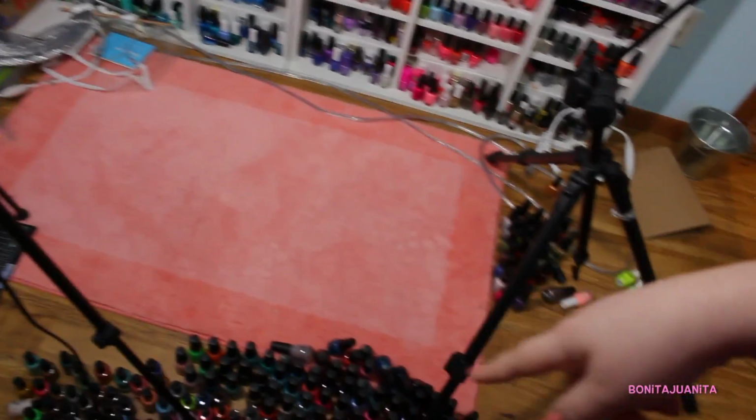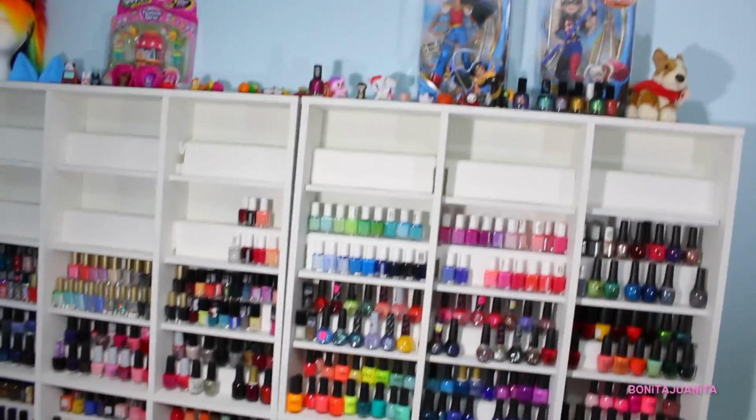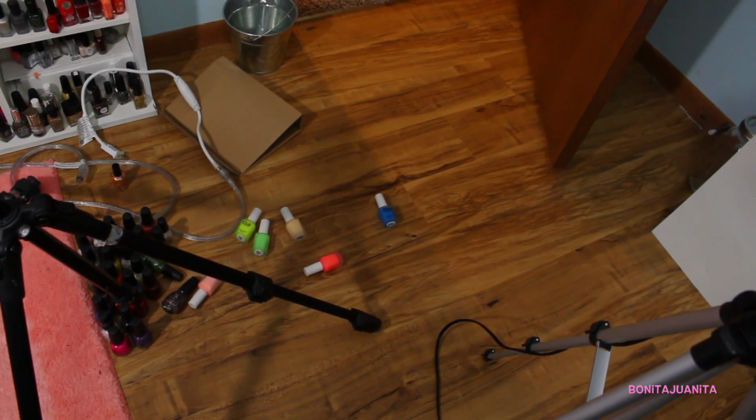I prefer to use my China Glaze more, and so I'm feeling good. I'm feeling really good. Day 1, done. I don't have very much over there, but I'm really hoping that pile's gonna get bigger. We will find out in the days to come.